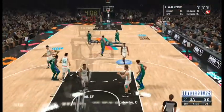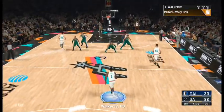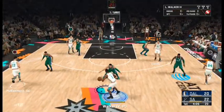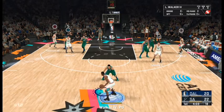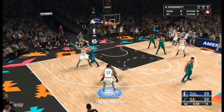And so he hits both. Boy, a really soft touch on display. It is a luxury to have a big man who can hit from the line at a consistent rate. And here's Walker. 8 points in his last time out.